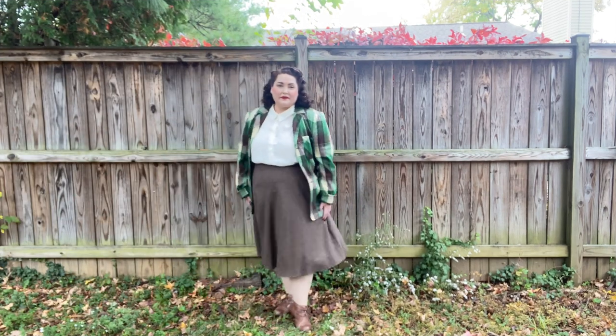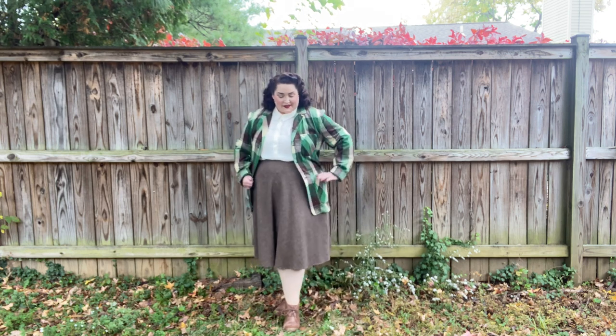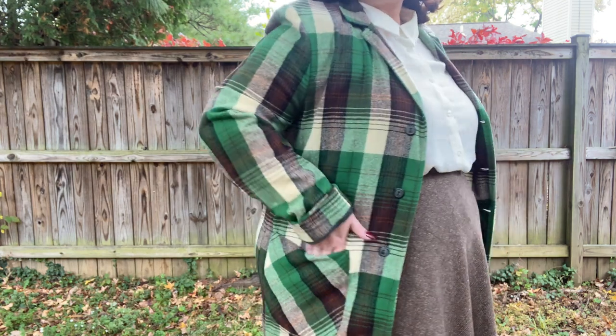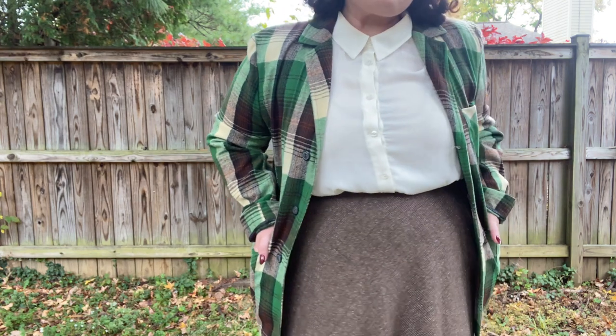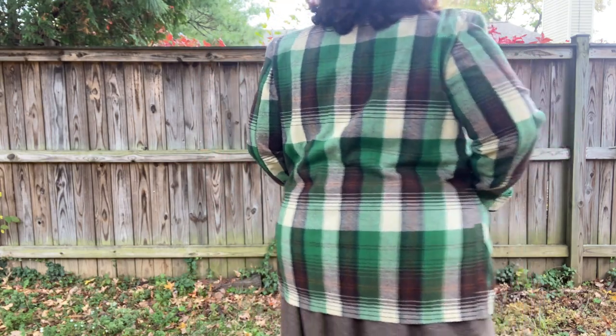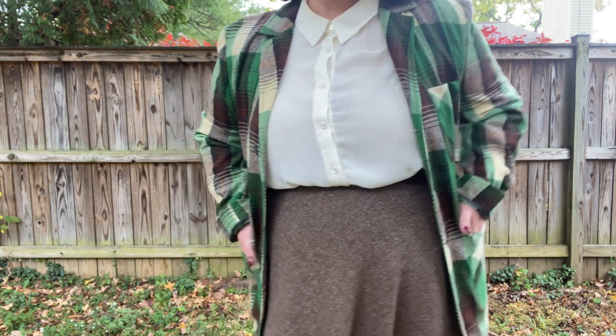Dress up a 49er a little bit. For this look, I'm wearing a tweed skirt from Emmy Design. It's a nice A-line skirt. You don't really want anything too full with a 49er. And I've paired it with a button-down, just a light long-sleeve blouse that I got from ModCloth.